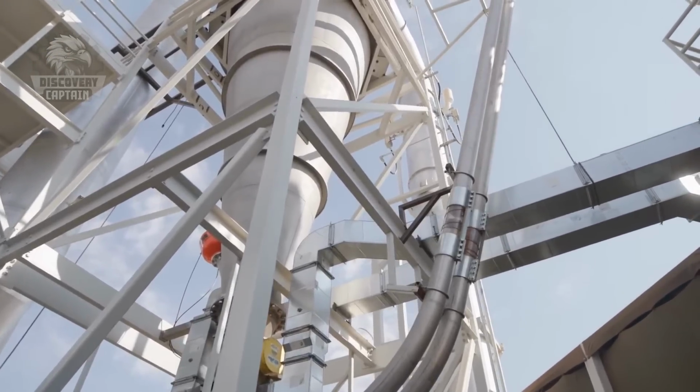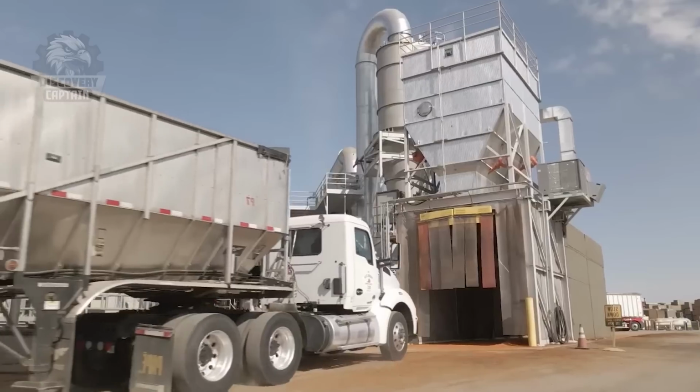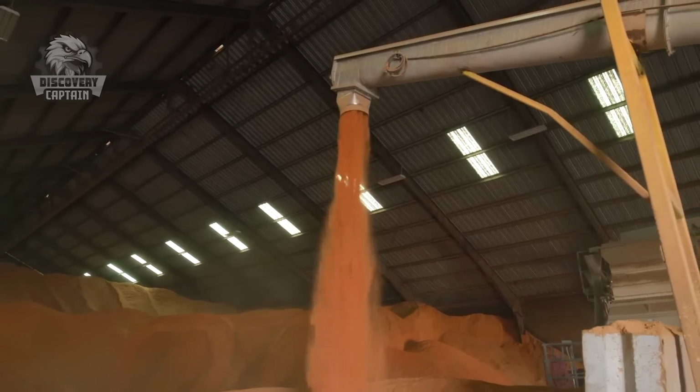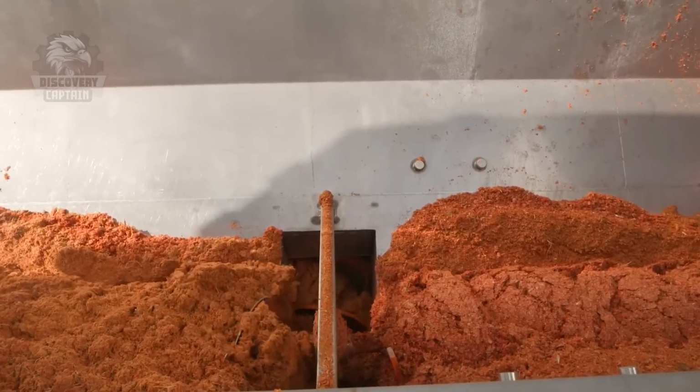Most of the waste from production, such as tomato skins and seeds, can be recycled into fertilizer or used in other products. Recycling not only reduces pollution, but also creates economic value from waste. Factories have modern waste management systems that turn waste into reusable resources.